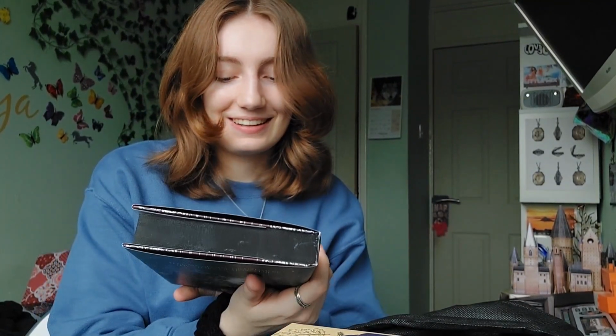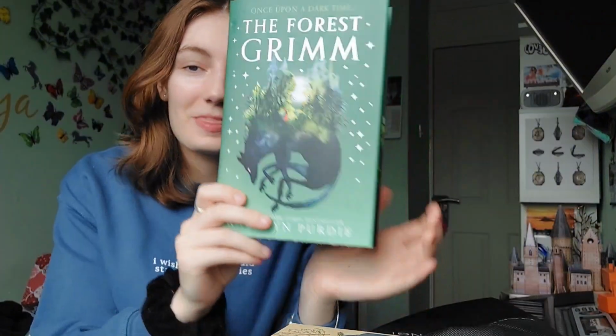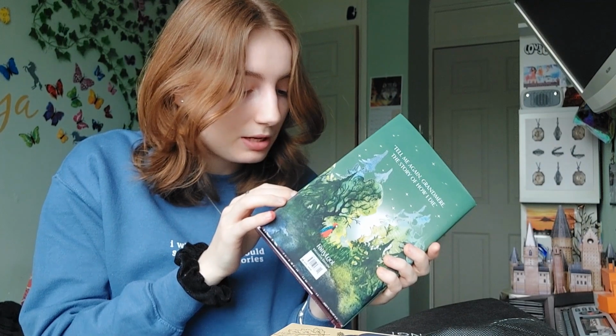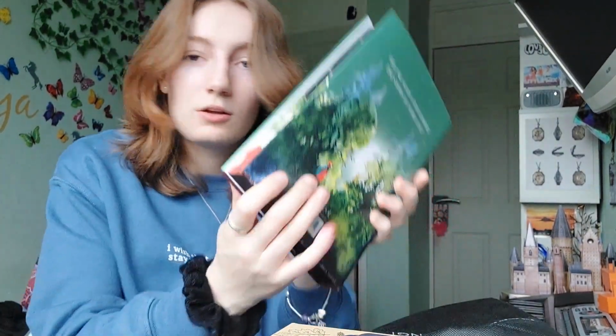Tell me again, Grimmere, the story of how I die. Bit ominous. It is! It's this book. I've actually been looking at this book as well. That's so cool. Okay. I can see the edges. Wait! Oh my god! Is that hand painted? That looks hand painted. I think it might be digitally sprayed, but it looks like watercolour.